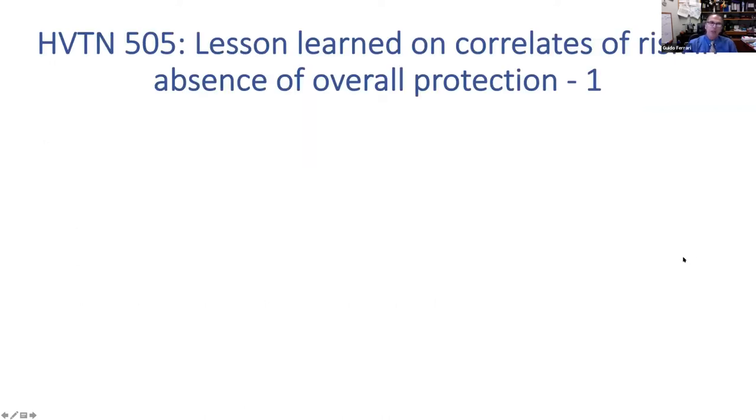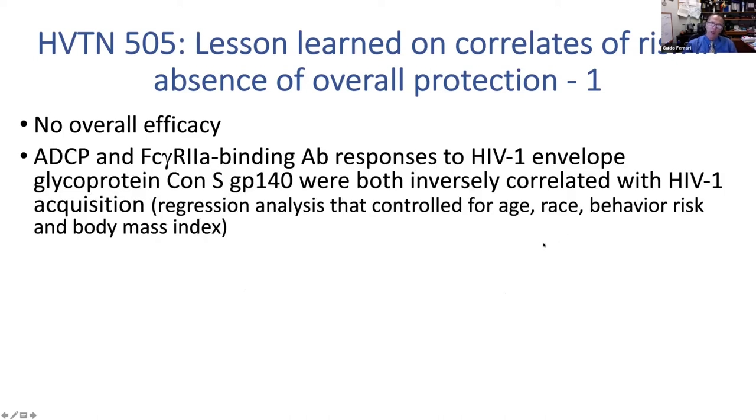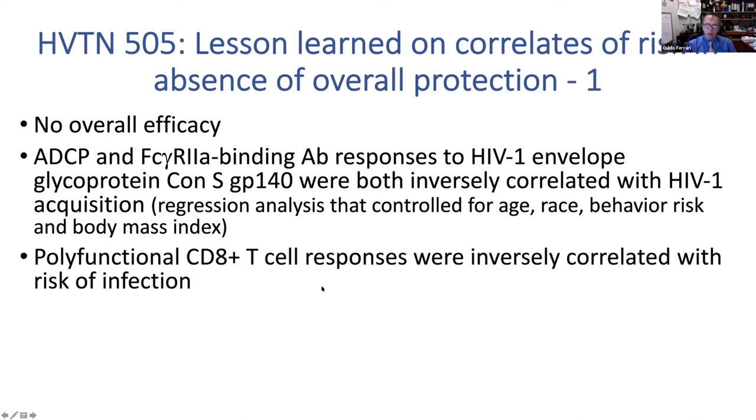There's a very nice set of studies that were performed after HVTN-505 was complete, and there was a lack of overall efficacy. What was discovered by Georgia Tomaras and her group is that phagocytosis and Fc-gamma receptor 2A binding antibody responses to the HIV-1 envelope glycoprotein were both inversely correlated with HIV-1 acquisition. And these went well with the other findings by Julie McElrath, that polyfunctional CD8 T cell responses were inversely correlated.